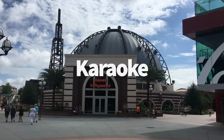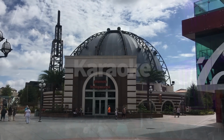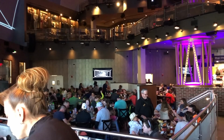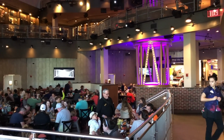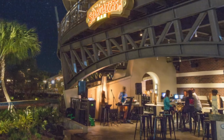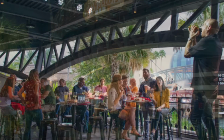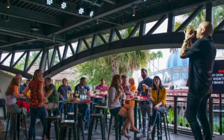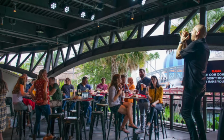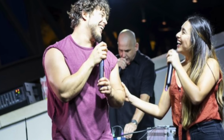It's not often we tell you to go check out Planet Hollywood over in Disney Springs, since it's just not our favorite restaurant to dine at on Disney World property. But where I will tell you to go is Planet Hollywood's outdoor bar, Stargazers, especially if you're looking for some evening entertainment. On Wednesdays between 7 and 11 p.m., Stargazers bar has karaoke. No reservation is required and seats are first come, first serve, so plan on getting there early for a good table and an even better karaoke time slot.